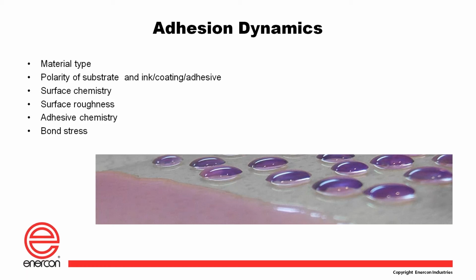We're also going to consider the surface energy of both the substrate and the ink coating or adhesive that you're using in the process. We're additionally going to look at the surface roughness, the chemistry on the surface, the chemistry of the adhesive that you're using, and any bond stresses that may be present once assembled, that your product goes through.